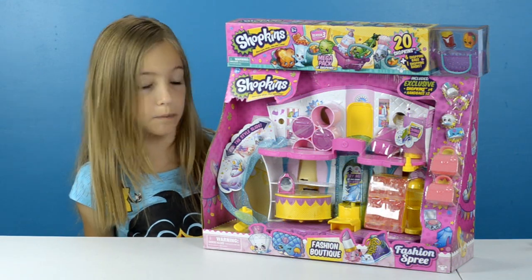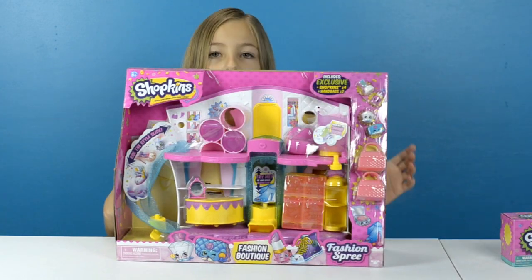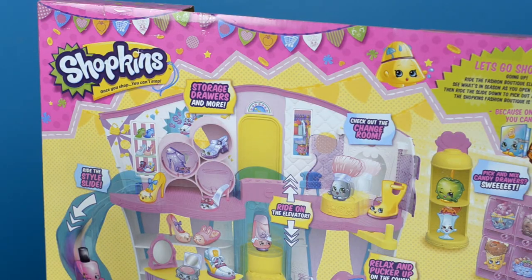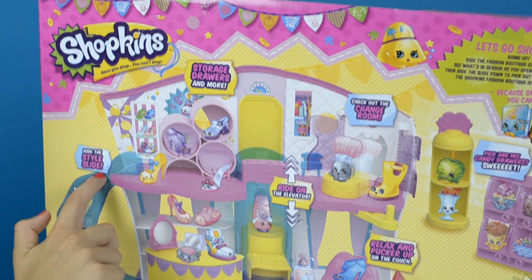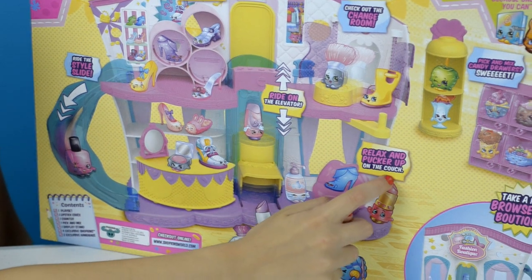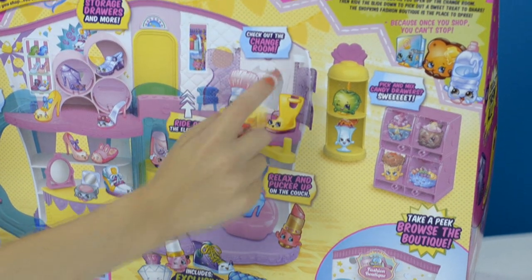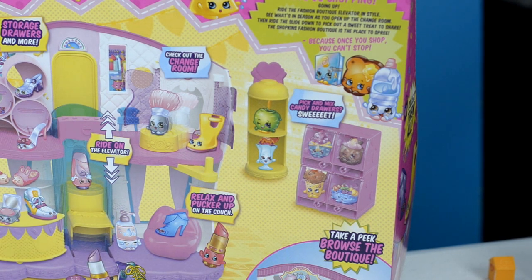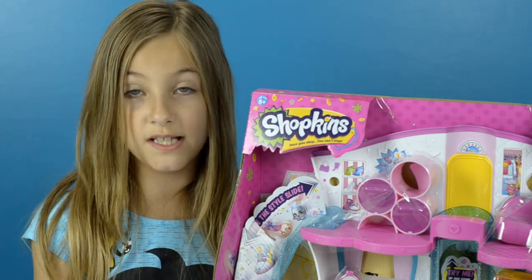Now let's move on to the Shopkins Fashion Boutique. Before I get started, let me show you the back. It comes with really cute round storage drawers, a slide, also an elevator that goes up and down, a couch, changing room, as well as candy drawers, and a stand for Shopkins. I'm going to quickly take it out of the package so you guys could see it in close up.